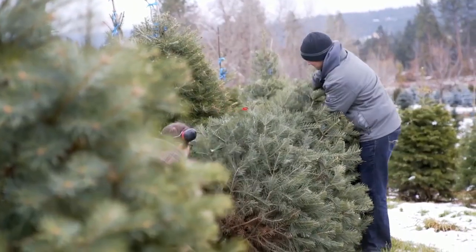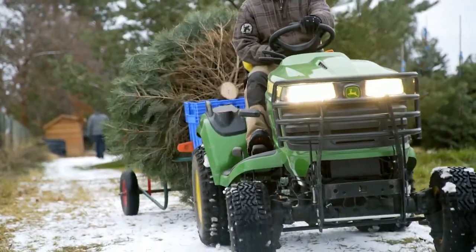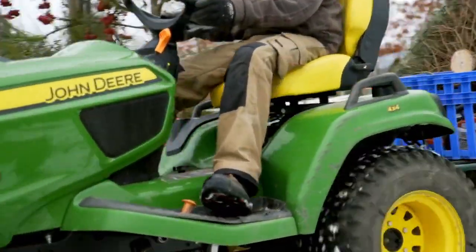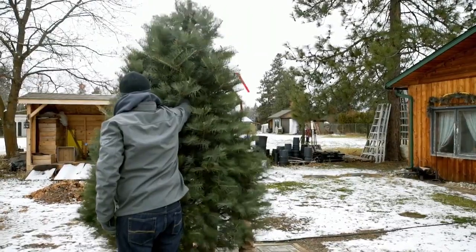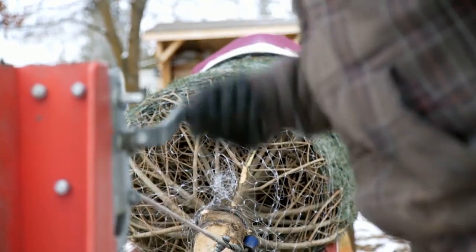Step 9, that's when we sell our trees. Once people have picked their tree, they can either cut it themselves down with some hand saws, or we can cut it down with our chainsaws. We drive out and we'll actually pick the tree up, put it in the back of the wagon and bring it down to the landing station where we shake the tree and then we bale it and everything.